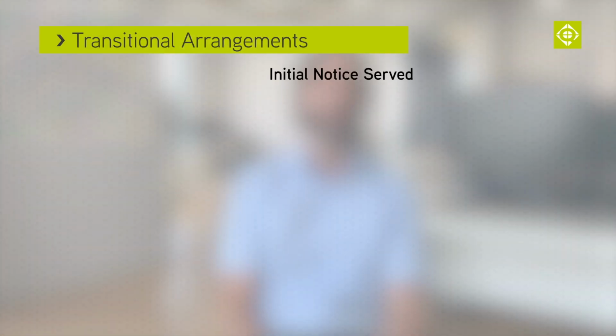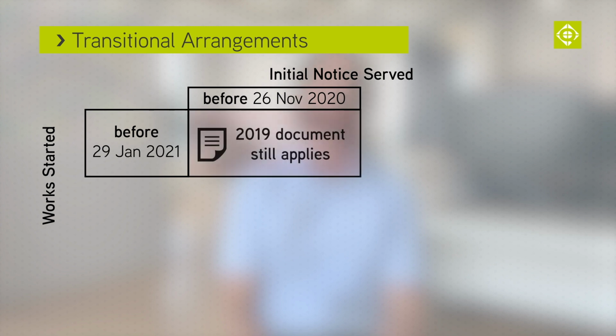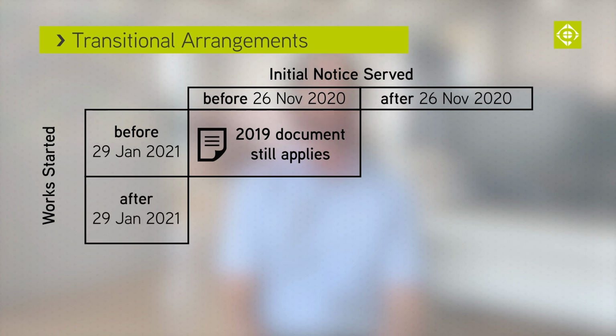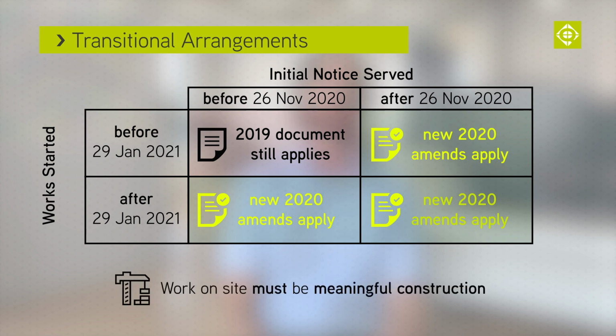Finally, there are transitional arrangements to consider. These specify when these amendments come into effect. Where an initial notice has been served before the 26th of November 2020 and the works have started before the 29th of January 2021, the previous 2019 approved document still applies. Where an initial notice has been served after the 26th of November 2020, or the work has not started before the 29th of January 2021, the new 2020 amendments will apply. Starting work on site needs to be a meaningful construction.